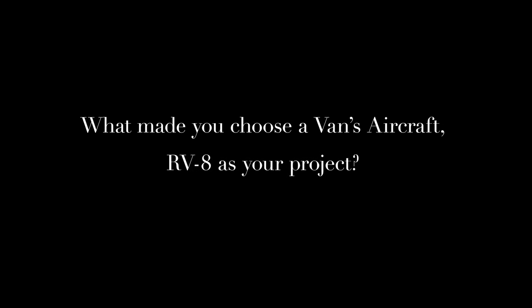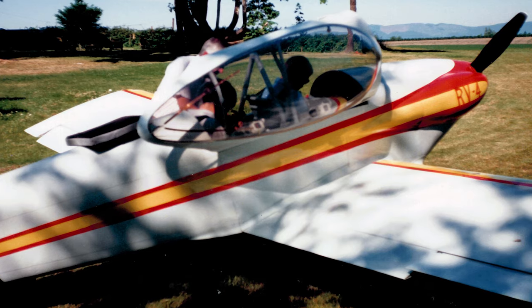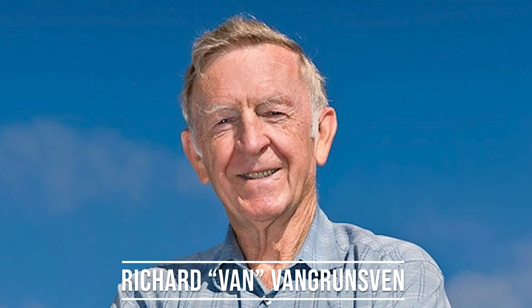What made you choose a Van's aircraft, RV-8, as your project? Well, kit quality for one, and the kit completeness, and the value of the kit, and the performance of the finished aircraft certainly was a deciding factor. And I made several trips up to Oregon to visit the Van's factory and I got a ride in the original RV-4 by Dick VanGrunsven himself. That was about 1988, I think, and I was hooked. One ride and I had my checkbook out, so it was pretty fun.